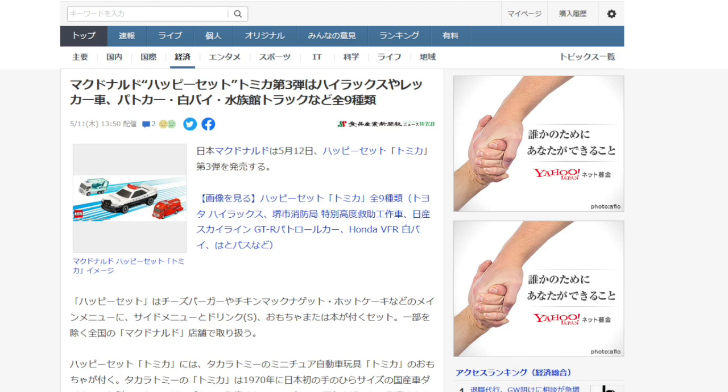Actually, let's see here. So that's May 12th that these were released. Toyota Hilux, Sakai City Fire Department Special Advanced Rescue Vehicle, Nissan Skyline GTR, Patrol Car, Honda VFR, Police Motorcycle, and Hato Bus. So those are the ones that are being released right there. Because I think the aquarium truck was the second one.